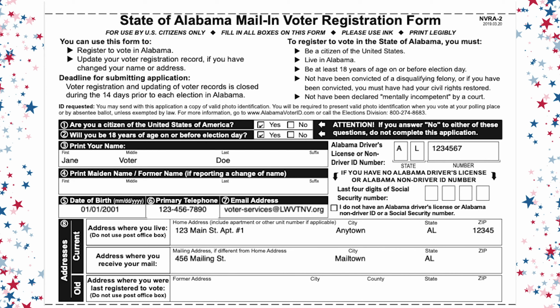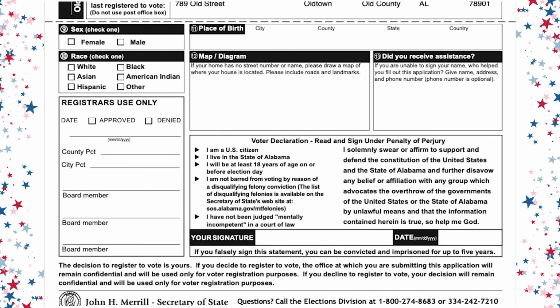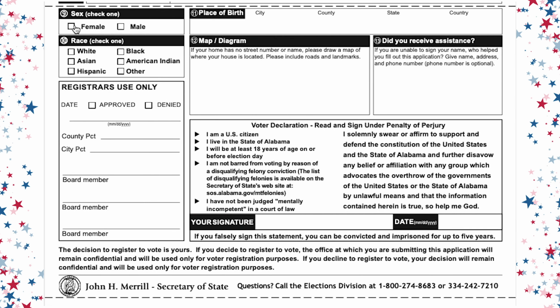If you're updating your voter registration, this is where you would put the previous address at which you were registered to vote. This could be in Alabama or anywhere else in the country. If this is your first time registering to vote, leave this box blank. Continuing on, you may select the optional demographic information on the left. Write in the location where you were born as best you can, putting down whatever information you know.